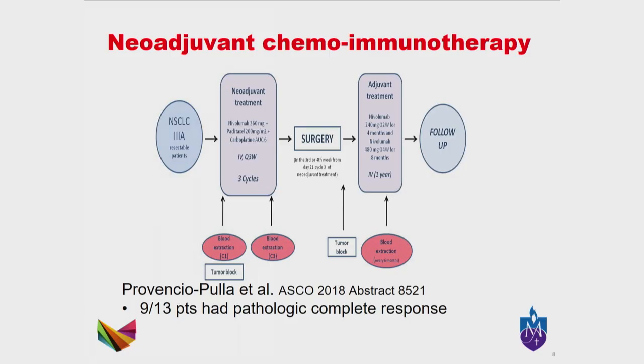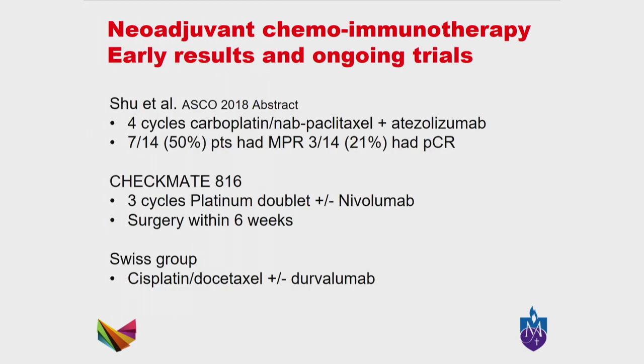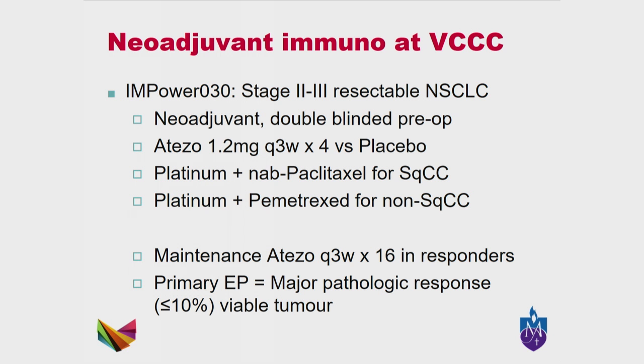Another trial added neoadjuvant chemotherapy with immunotherapy, so now you're really doubling down. They found 9 out of 13 patients had a complete pathological response. That is a remarkable percentage. There are other ongoing trials which we only have some early results from. One showed 50% of patients having a major pathological response, 21% having a complete pathological response. There are another couple of trials which are ongoing, we'll be waiting. So it just shows there's a lot going on in the neoadjuvant surgery space, not just in the later stage.